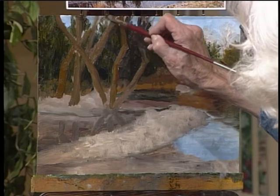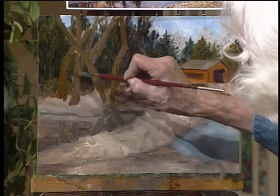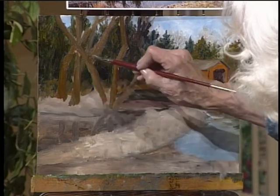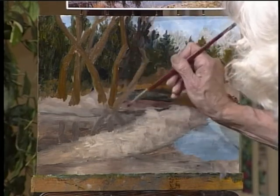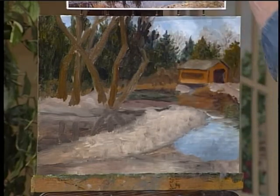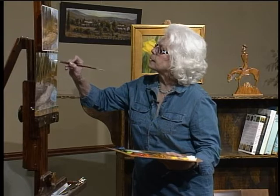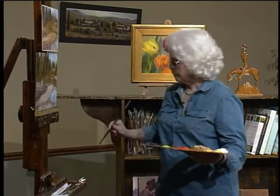Everything seems to be kind of like gnarly and crooked back in there. Now, and this, of course, has got a lot more of these little things sticking off of it that need to be put on. Okay.